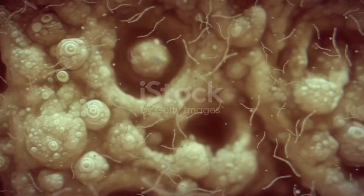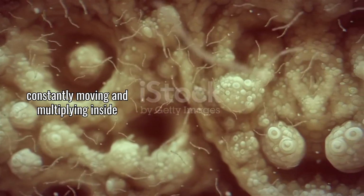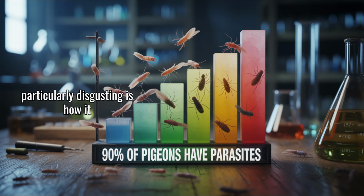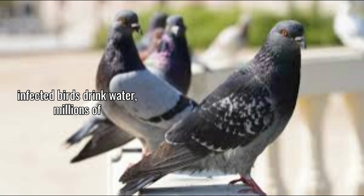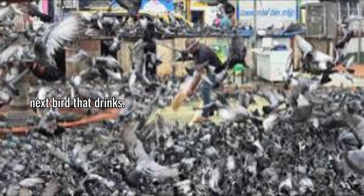Under the microscope, Trichomonas looks like tiny alien creatures with whip-like tails, constantly moving and multiplying inside your bird's body. What makes Trichomonas particularly disgusting is how it spreads. These parasites are transmitted through contaminated water, food, and direct contact between birds. When infected birds drink water, millions of these microscopic monsters are released into the water source, where they can survive for days waiting to infect the next bird that drinks.